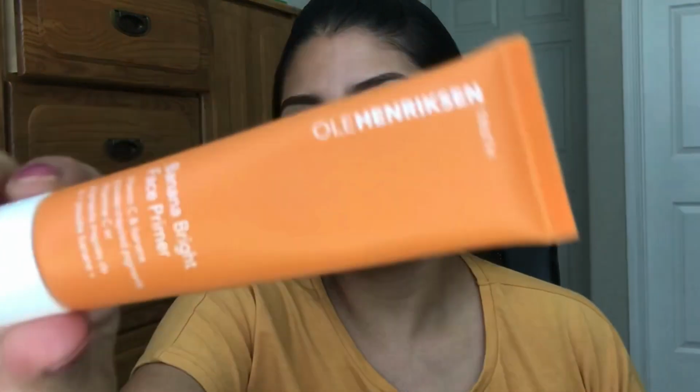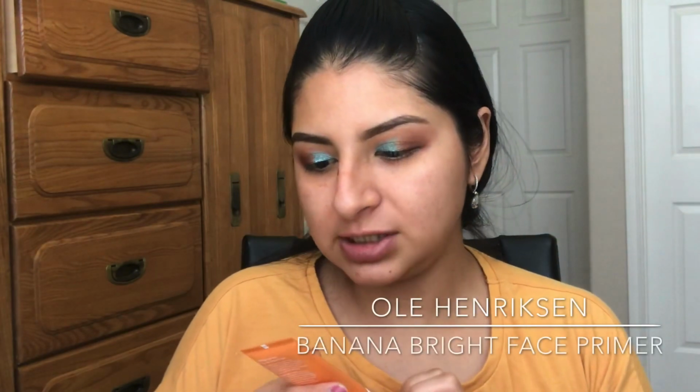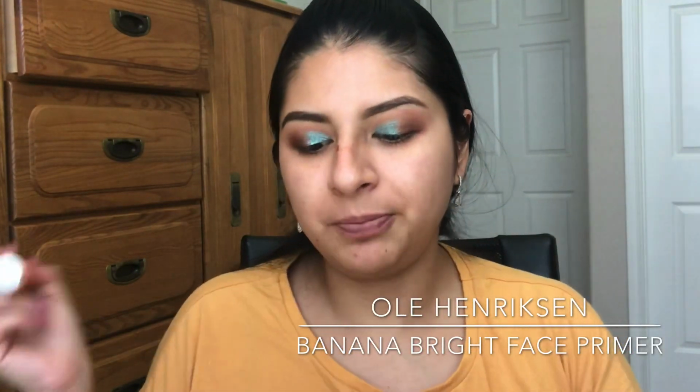I'm gonna be trying out the primer. This is from Holly Henriksen, the Banana Brine Face Primer. I think I got this primer in my premium box, Boxycharm Premium, and I really like it. I already tried it, I think, in the video. This primer is really hydrating. It's really good, and it gives you a little bit of glow, and you know your girl likes to glow. So yes, I really like this primer. My face feels really hydrated.